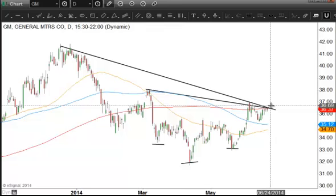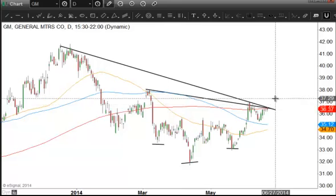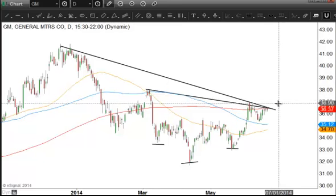And this is, by the way, a very non-consensus call. A lot of people are still very negative on the stock, which is exactly why this may work if we finally get a break above about, say, 36.70 or thereabouts.